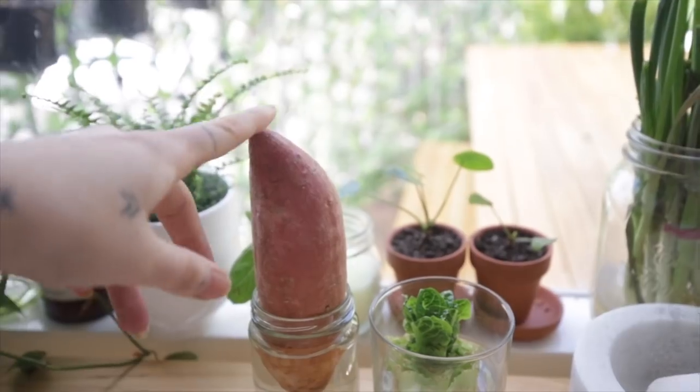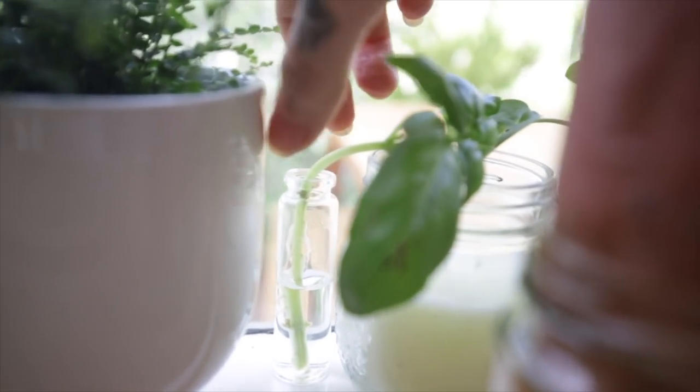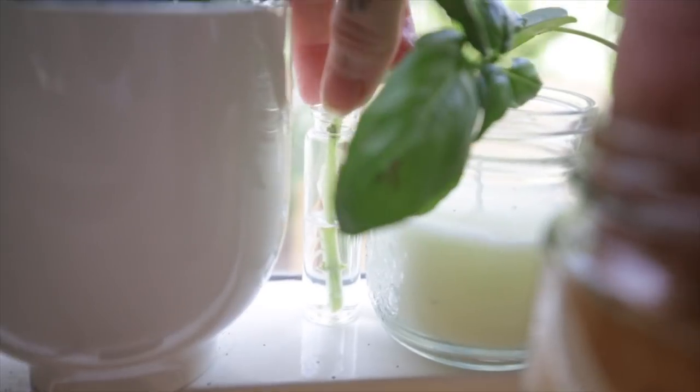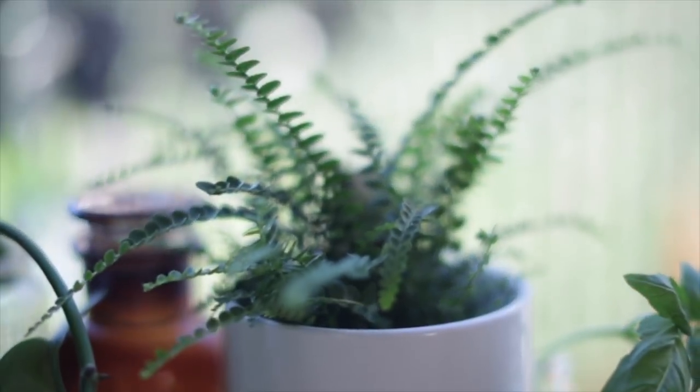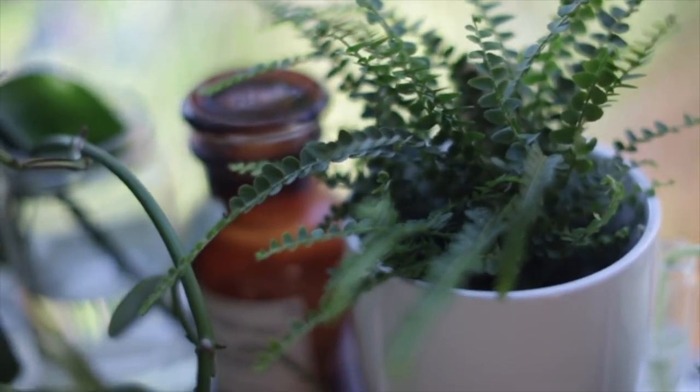I know this looks super weird, but I'm just waiting for it to grow slips. Back here, we have a little basil cutting, which I wasn't sure if that was gonna work. I took a cutting off my other basil plant. I need to put some more water in here actually, but it's already got roots coming through. I love this little plant. It's one of my little babies. It's a button fern. I don't know, I just think it's so cute.